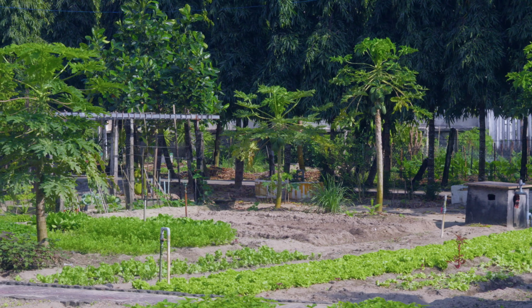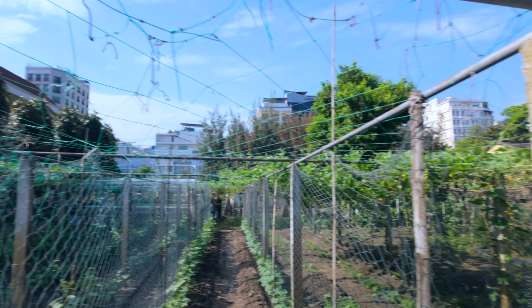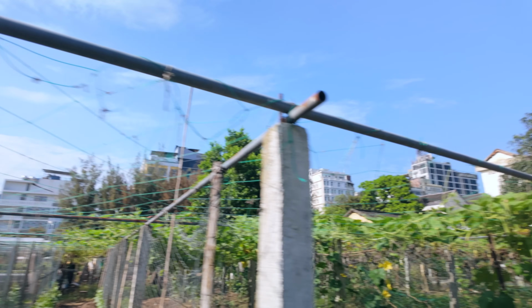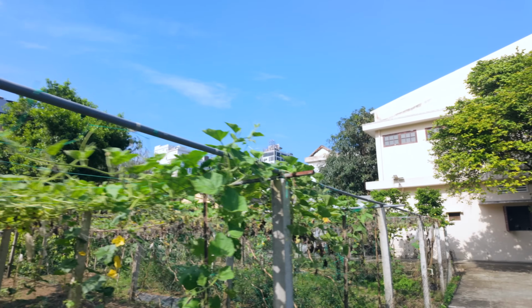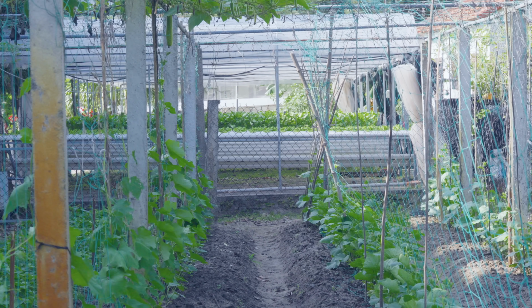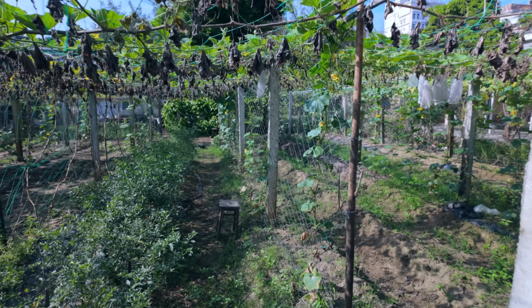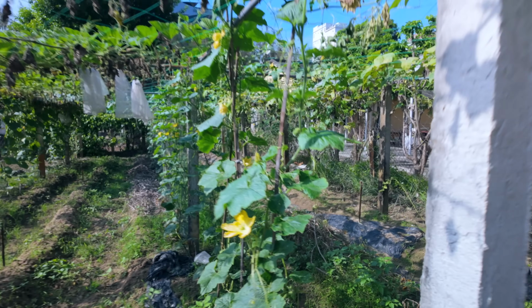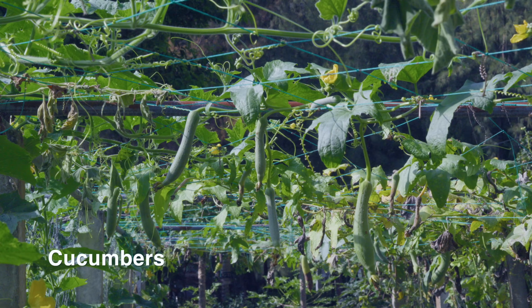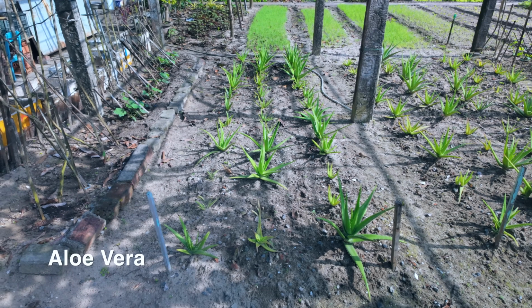So yeah, again, with these trellises, concrete, bamboo stakes to help support the net. And then they're running metal poles across the top. So, I mean, this is a pretty inexpensive, but very durable, pretty permanent style trellis system here. Looks like this is a bunch of peppers here. So here's your cucumbers. Oh, look, even some aloe vera. That's pretty neat.